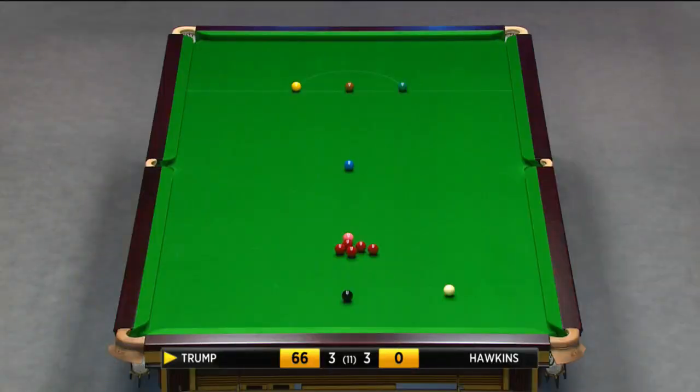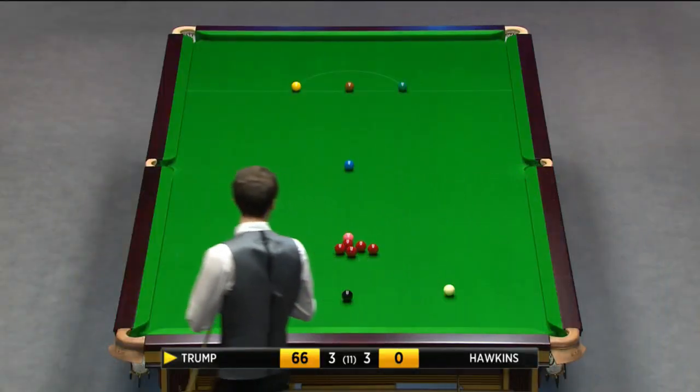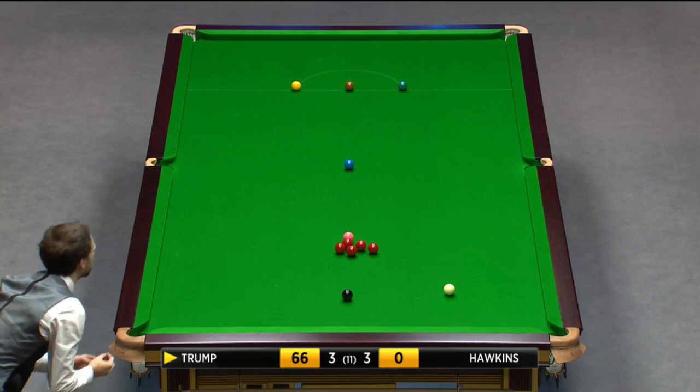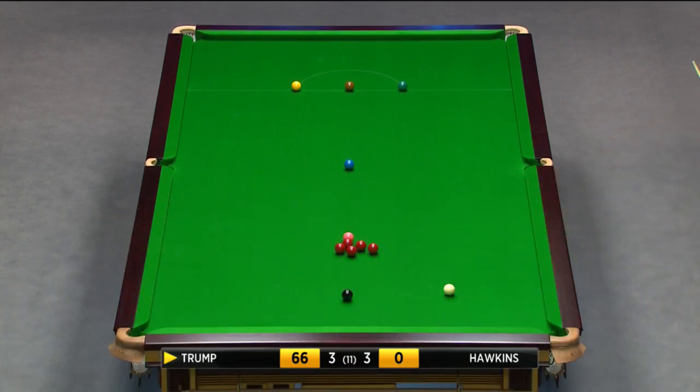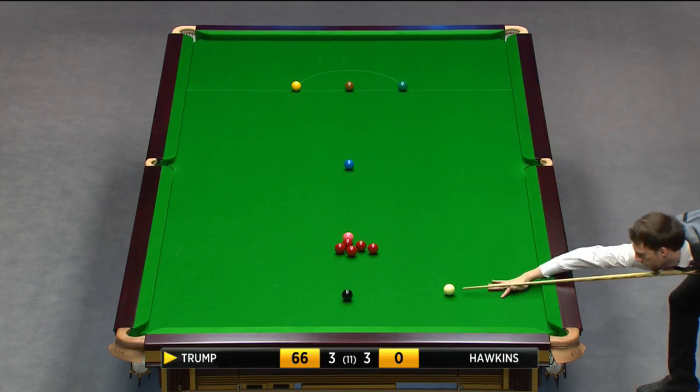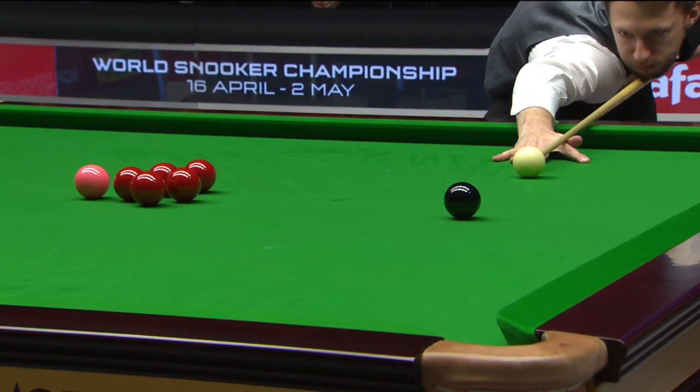That's virtually frame ball there. Just the black to make absolutely certain. Still a possible 67 on the table, but this is a formality here.